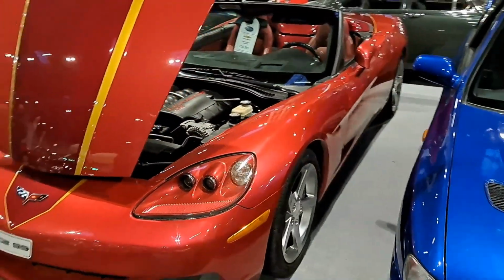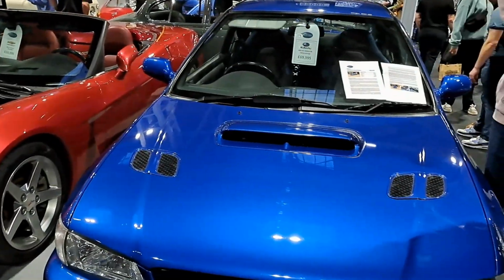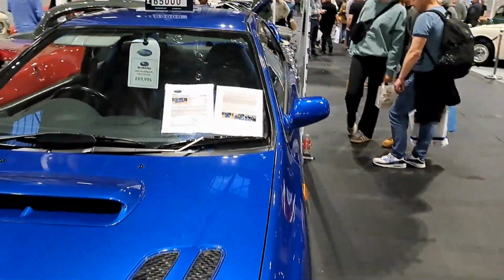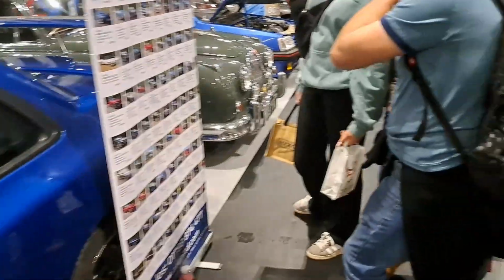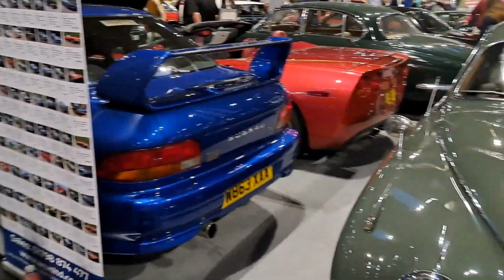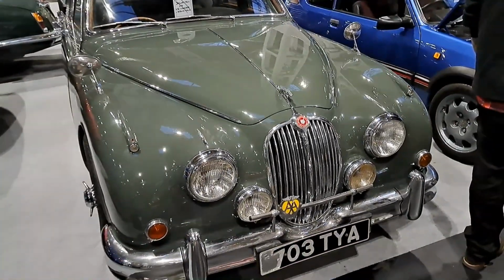Chevy Corvette C6 2006, £14,000. Impreza P1 limited edition 2000, £65,000 reduced. Yeah, two-door. This Jaguar Mark II 3.4 has been sold.